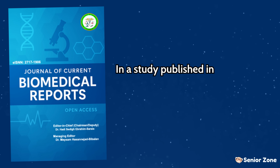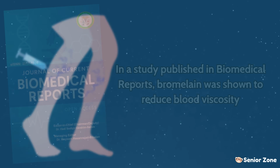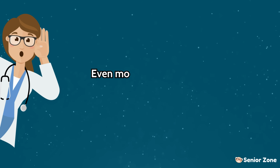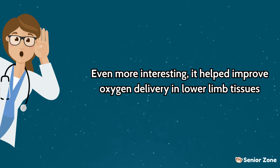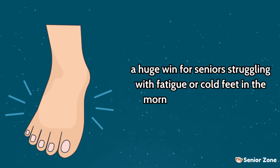In a study published in Biomedical Reports, bromelain was shown to reduce blood viscosity and swelling in patients with chronic vascular disorders. Even more interesting, it helped improve oxygen delivery in lower limb tissues, a huge win for seniors struggling with fatigue or cold feet in the morning.